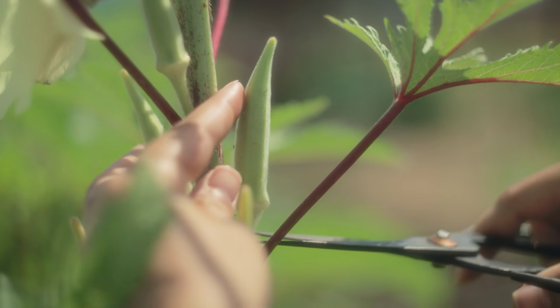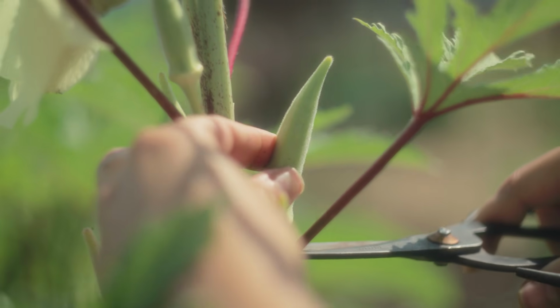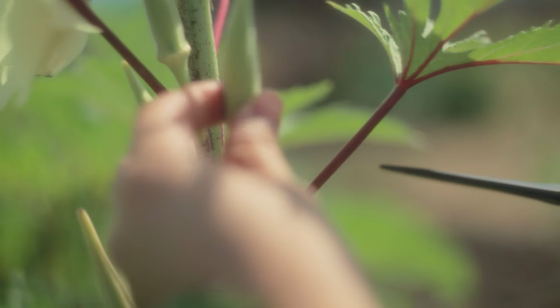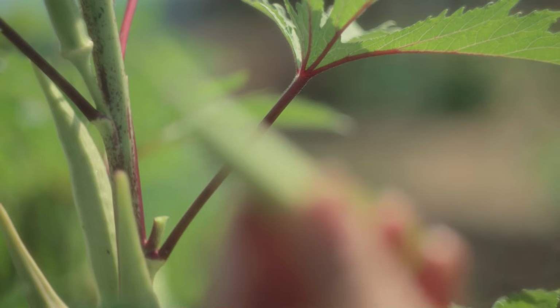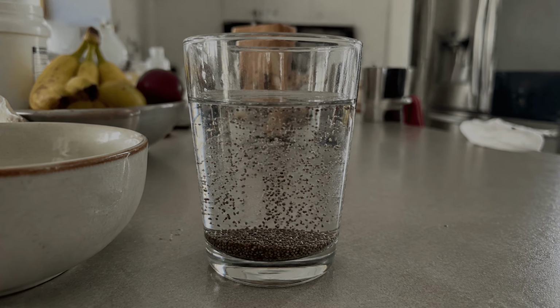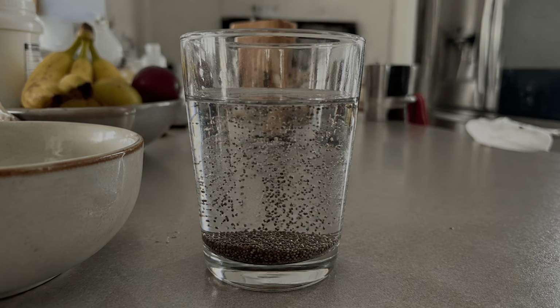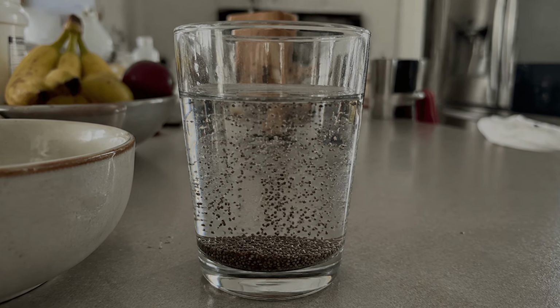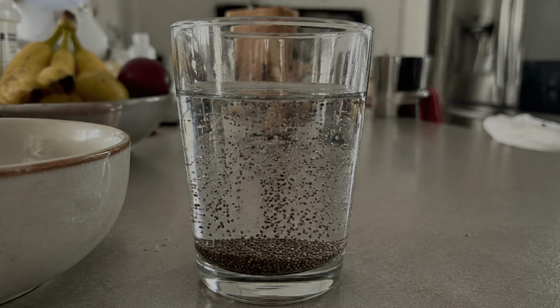Okra is happiest at 90 degrees. When the lettuce is gone and the spinach is a memory, okra is just getting warmed up, and July is prime planting time for it almost everywhere in the country. The seeds have a hard coat, so give them a head start. Put the seeds in a cup of water on the counter and let them soak overnight. Just overnight, then plant the next morning.